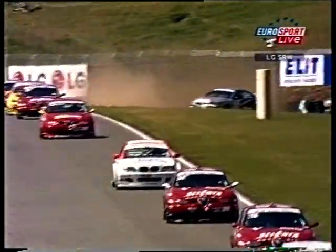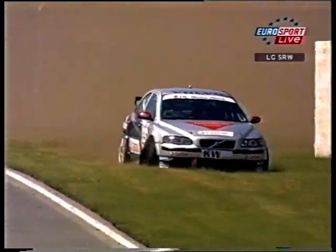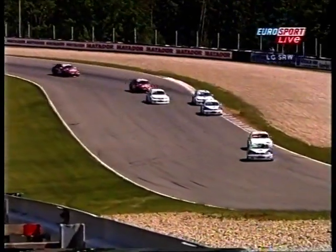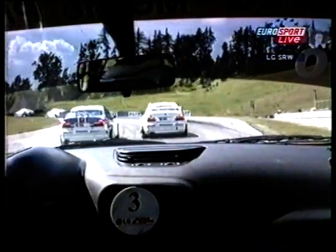Andy Priaulx in third, being monstered by Giovanardi, but there behind Rickard Rydell has gone off a long way off onto the grass, and that's broken right suspension, and that is shades of where he got punted off by Giovanardi in the first race last year. But just a couple of corners earlier, it was just up the hill here, he got alongside Giovanardi around the right-hander here, and then dived inside into the left-hander here.